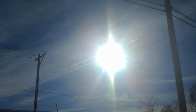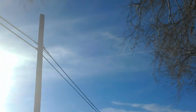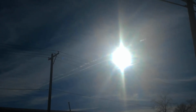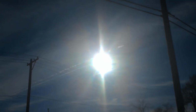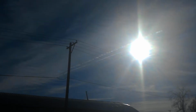Back up to default. And I don't know if you can see the trees here. Can't really see too well. Anyway, we got flashing if we have the brightness back to default. Hopefully you can see the chemtrail coming through over there. It looks like mainly all the chemtrails are focused right in this area over here. There are a little bit behind. There's actually quite a bit over here.